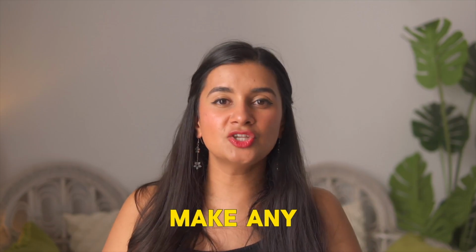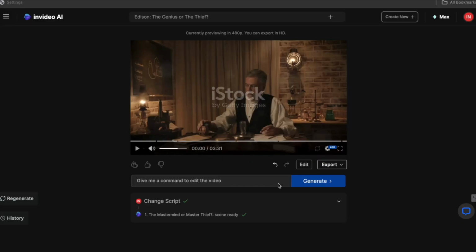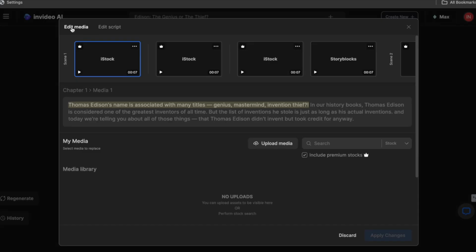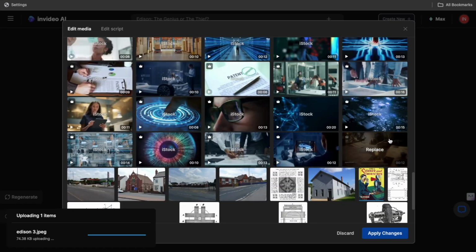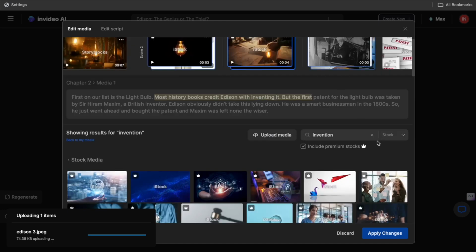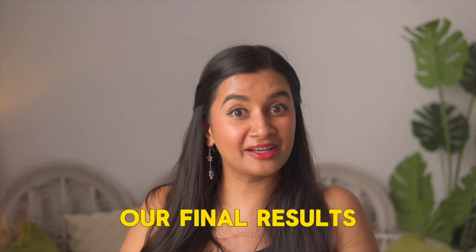Similarly, if you want to make any changes to specific media clips that are there in the video, you can do that using the edit media option. Here, you either upload your own clips, like I uploaded these pictures of Edison, or you search the stock library for more stock clips. As soon as you click on the new clip, it will get placed on top of the original, meaning that it has been replaced. Now, let's take a look at our final results.